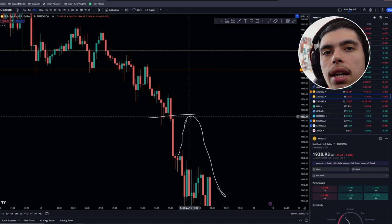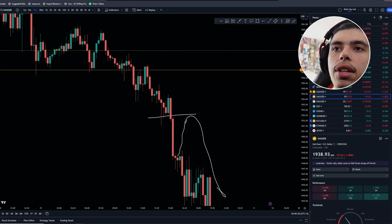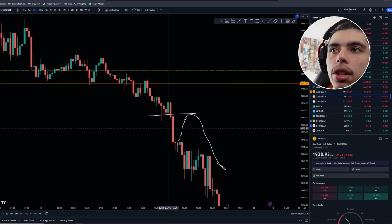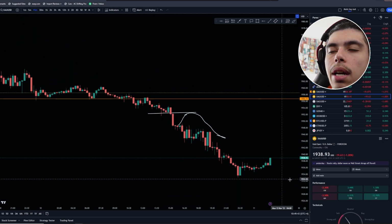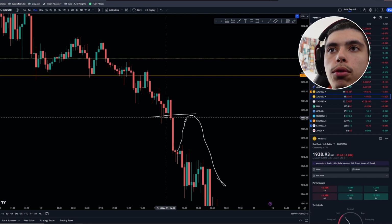But that's my point, is that when you leave runners, you have to accept there's a high chance this is going to come back to break even at some point. And if it doesn't, then you're all good here. You're leaving a runner to run and targeting the higher time frame zones, and that's what's beautiful about it. But don't be too fast to move to break even when you're trying to leave runners. Allow it to come back.